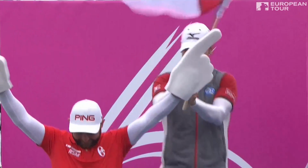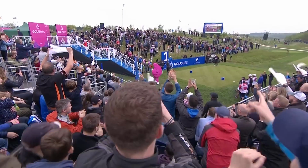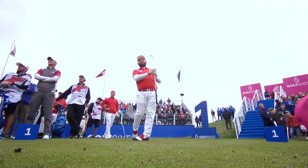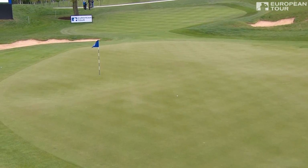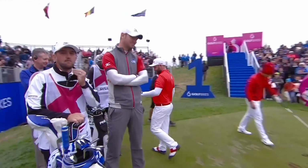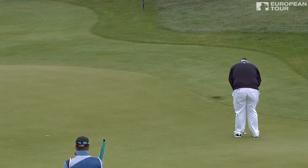Some highlights today of the golf sixes. This is England, Andy Sullivan and Chris Wood making their way down onto the first. Sullivan opening up with his tee shot, to screaming and shouting. And a great start that was as well. Leaving himself a little downhiller there for Sullivan.